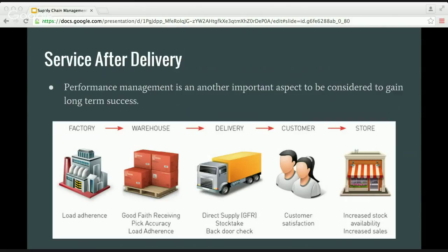Performance management is another important aspect to be considered to gain long-term success. The supply chain management model should have a system to regularly conduct performance reviews and quality checks after delivery so that the service after delivery is well taken care of. The continuous business growth needs to be considered while designing supply chain management systems.